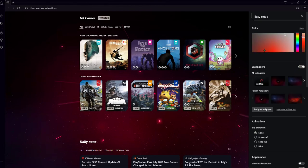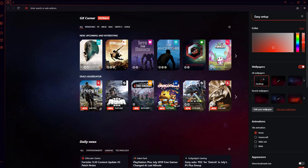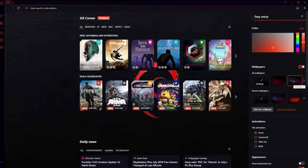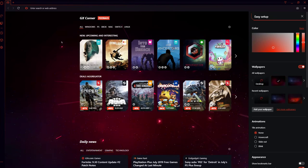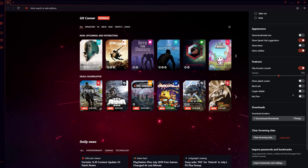I personally like it to be red, as I've been a fan of Opera for years, as you can tell. You have different greeting wallpapers here. You can also use your desktop wallpaper if that's what you want to use. There is a bookmarks bar, a news aggregate, the sidebar, speed dial suggestions. You can also turn off the sound, so when your mouse hovers over something, you don't hear the sound from the splash screens and things of that nature.